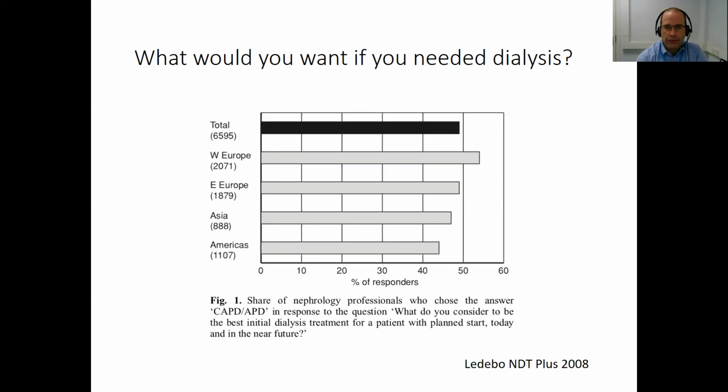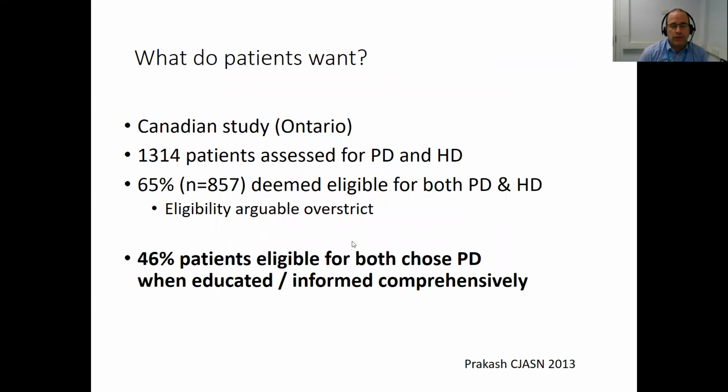Within Western Europe and really across the world, almost half of people would recommend peritoneal dialysis or one of its modalities. If we look at what patients want, there's a very good study from a Canadian group who looked at a large population who were assessed for PD and hemodialysis. They identified a small group, well, a majority, who would be eligible for both, though you could argue that that is an over strict definition.